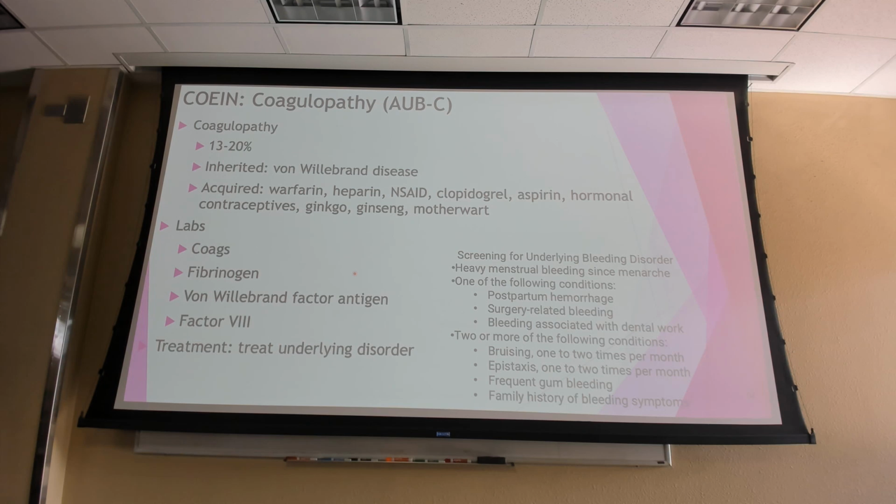So most of the time we're going to see this in a little bit younger population for this abnormal bleeding. Systemic diseases like leukemia, liver failure can cause this. Medications, if someone's on an anticoagulant because they had a DVT or PE, that certainly can cause increase in vaginal bleeding. Chemotherapeutic agents can also cause abnormal uterine bleeding. So you want to think about those if someone's coming in.